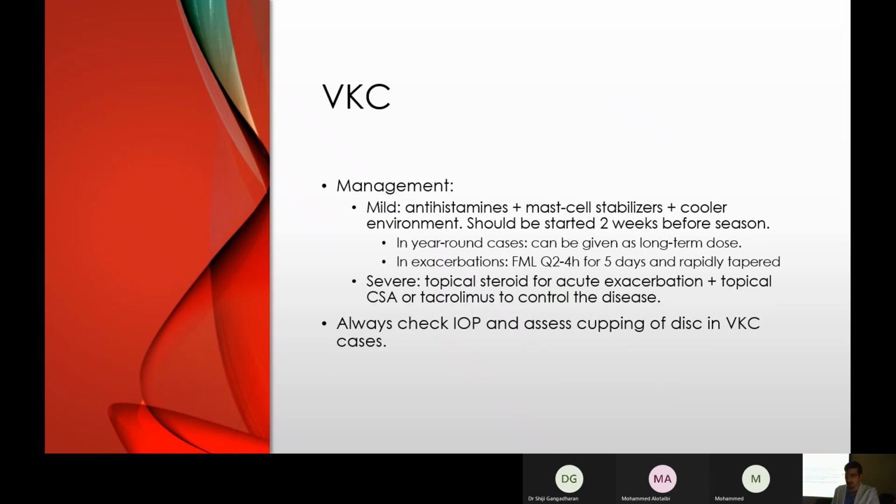Management depends on severity. In mild cases, antihistamine plus mast cell stabilizer plus a cooler environment, air purifier, and increased humidity will help. It should be started 2 weeks before the season. If you know that the season starts in April, you should start 2 weeks before that. Some patients have year-round disease, so it could be given long-term for the whole year.